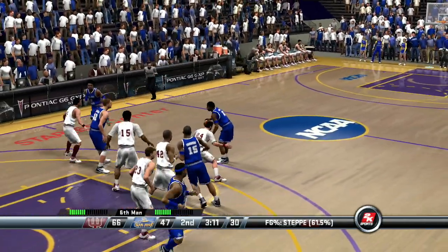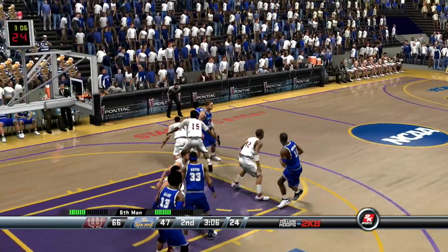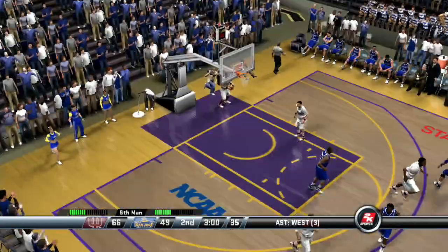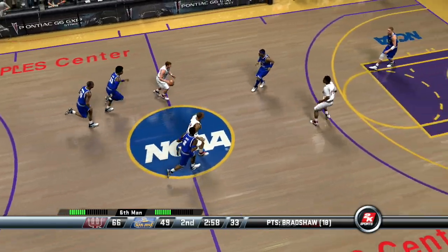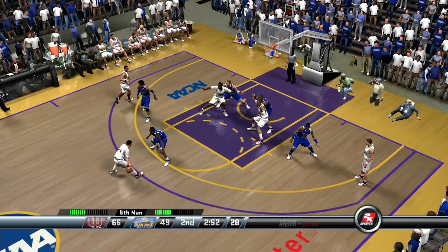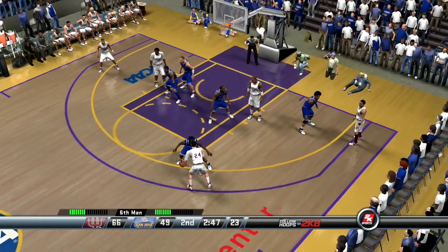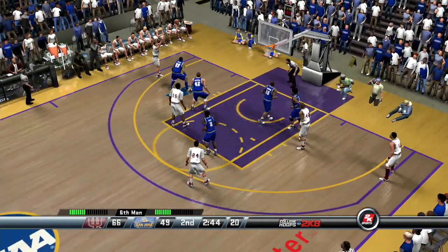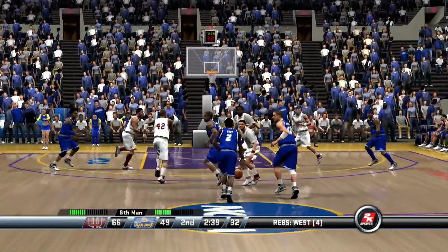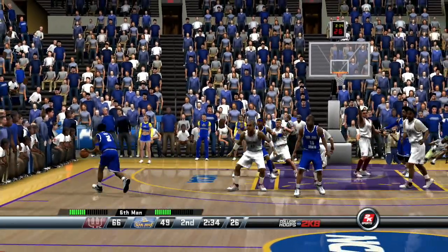West. Catches it, baseline. 2:59 left in the game. To the paint, from about 19 feet, yanked down inside by West. Wow, his mid-range game is generally solid. He can't believe it, and I can't believe it.